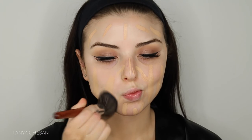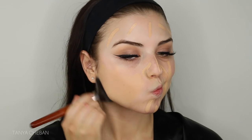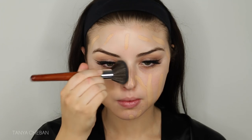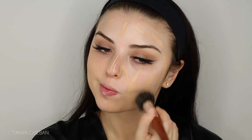And then you want to just grab any kind of brush you like and just blend out that foundation as best you can. If you guys see that little patch on the side of my face, I literally just waxed my sideburns. So now it's really patchy there. Never again. I learned my lesson.